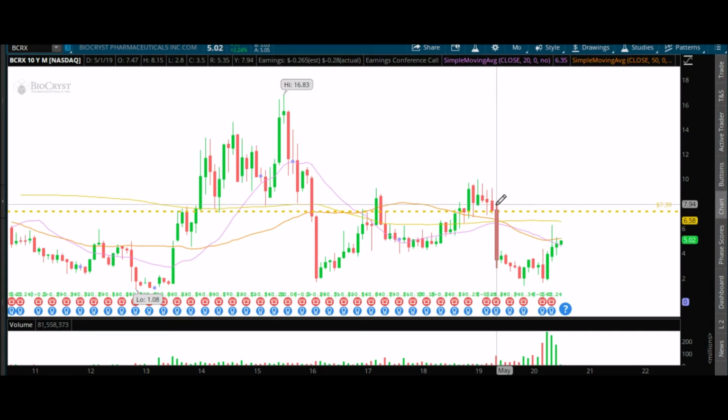Yeah, so the biggest hurdle is going to be getting over this breakdown candle here. And then once you get above here, we have a nice little freeway all the way up to 16. So I wouldn't be surprised, if there's some momentum on this, if we saw a gap up above 7.39 one of these days. Let's go the other way.